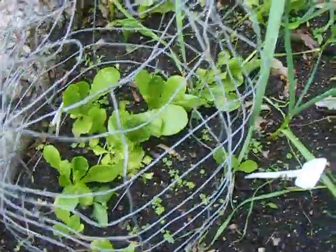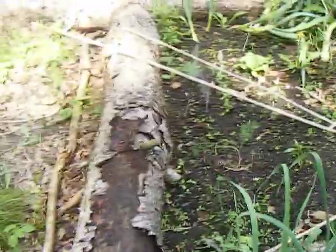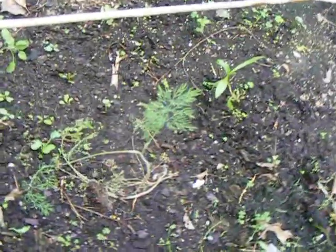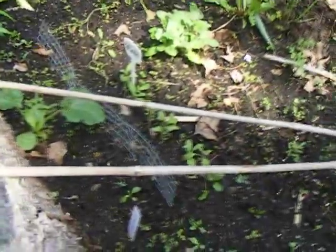And this is garlic in here. And this is romaine lettuce with a little parsley in there. And a little sprig of dill. It came up. And I've got more in the greenhouse that I can move out here. But as you can see, spinach is doing good. It's coming up.